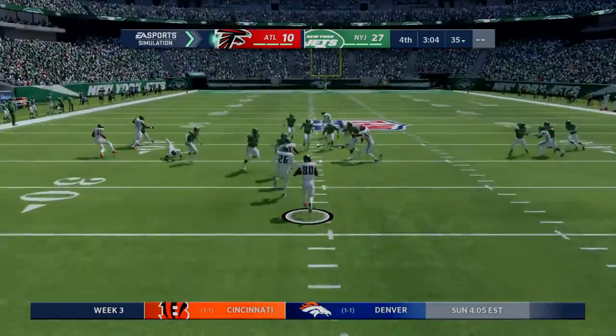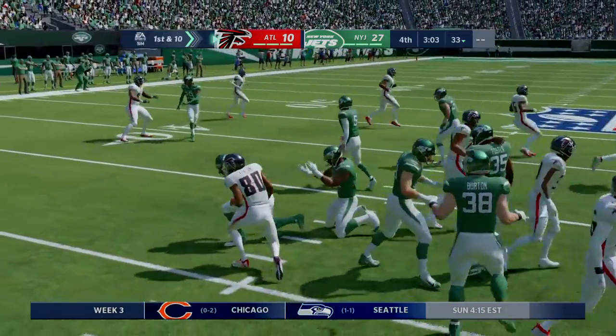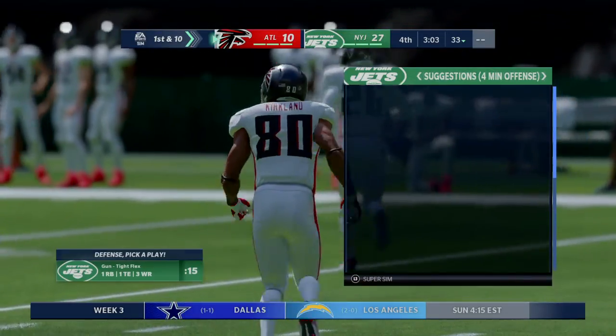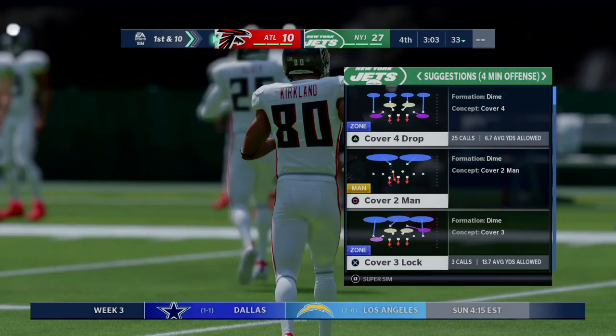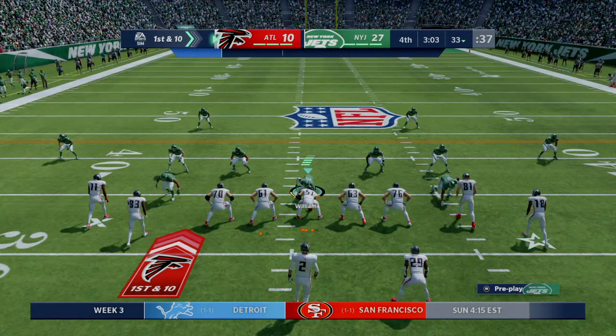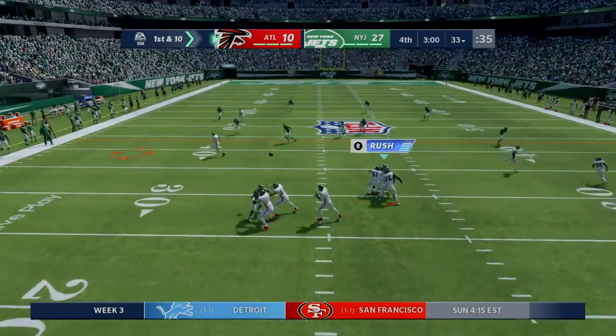A fairly short kick from the 14. Now a crease here as he's past the 30. The Falcons take over 1st and 10 at their own 33-yard line. About set to begin their next drive, the Falcons offense at the line. And following the interception, we'll see what they can put together on this drive.